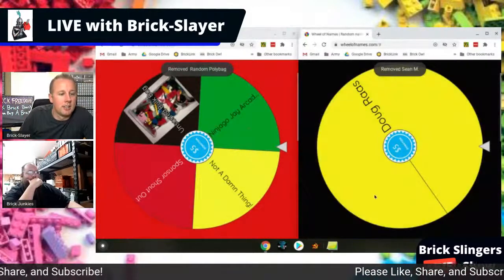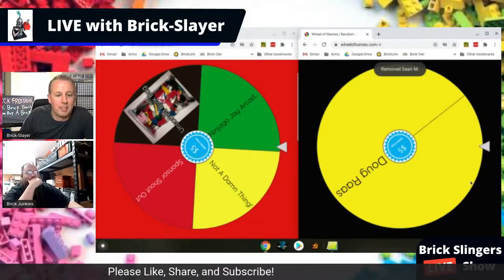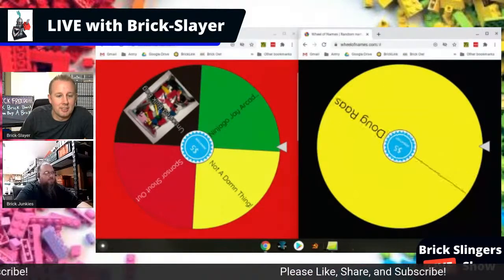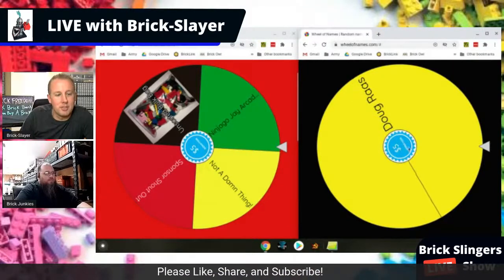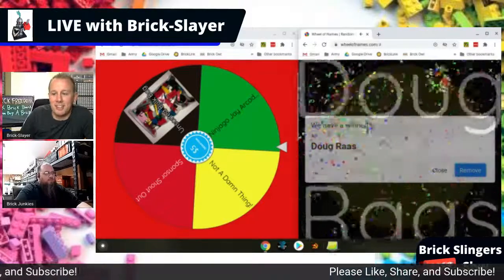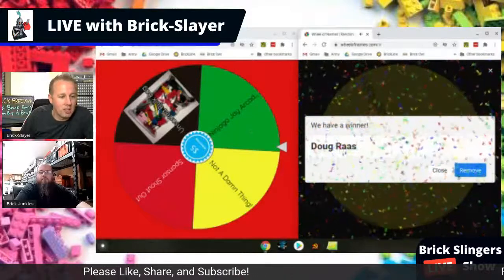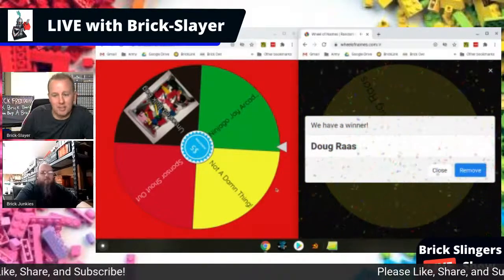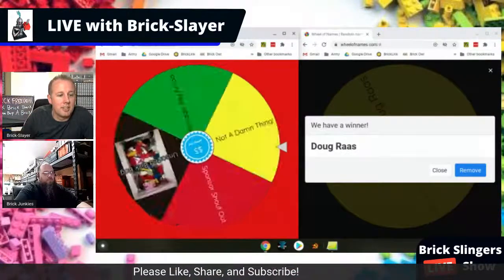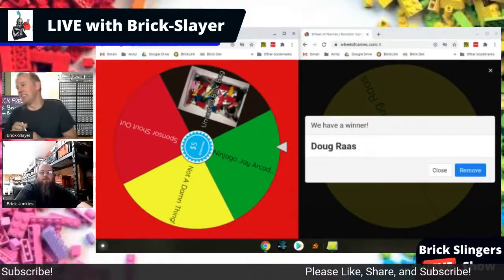Okay. Oh, I wonder who's going to win here. Looks like probably Doug, or Doug. So put a little spiral in the middle so when it spins, you get all dizzy. Oh my God, it's Doug. Who would have thought? All right, let's see here. If nobody wins the Ninjago this time, I'll leave it on there for next week, okay? Oh, Doug won it. Nice work, Doug.